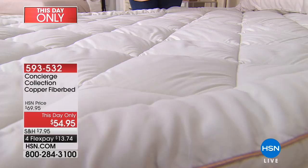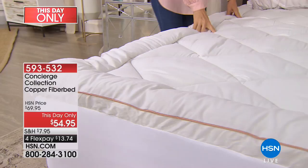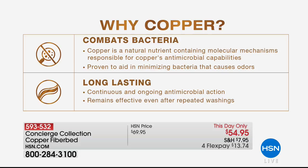Even if you're laundering it once a month, that's going to help keep your bed fresher and cleaner longer. I really like that antimicrobial, did I say that correctly? Yes. Antimicrobial feature. Just because of the freshness, because a lot of people, even if their mattress is not uncomfortable, get rid of it because it has stains and they just think it looks dirty. This is protecting from all the sweat stains and all of the places where it just looks bad.